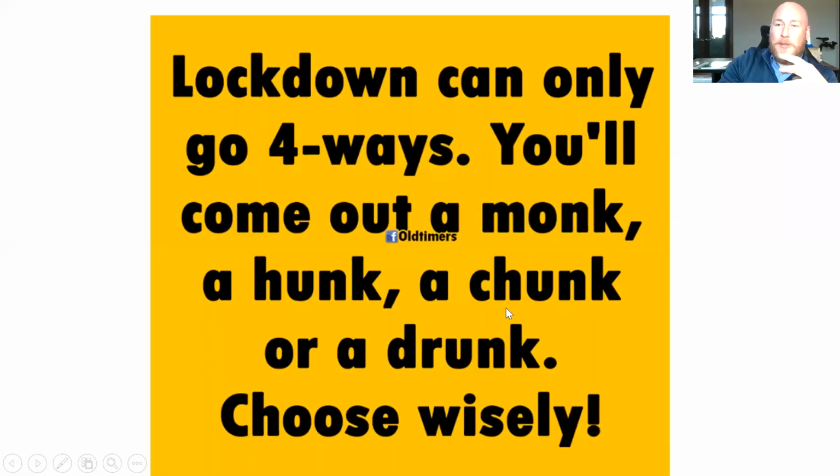I'm not seeing them come up, so let's go ahead and bring up everyone's favorite part, and let's talk about our memes for the day. All 3 of these came in from Charlene Brennis. I'm telling you, she is the meme source for appropriate memes for this show. Here's the first one. Lockdown can only go 4 ways. You'll either come out a monk, a hunk, a chunk, or a drunk. Choose wisely. Right about now, I think I'm the latter 2. I'm going for chunk and drunk at the same time.